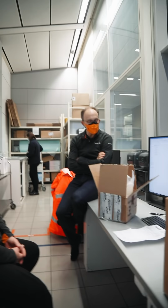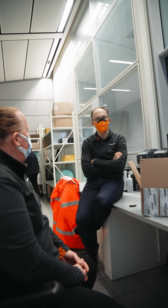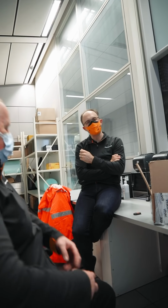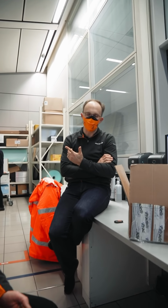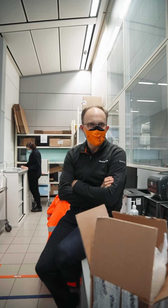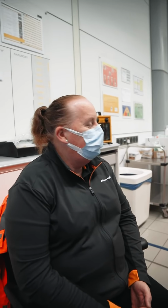And what we do is ensure that every single part that comes in has a unique number, and that's really important for a number of reasons. Firstly, to prove that we've received it, and secondly, we use it on our system to ensure that we pay the supplier. So Nat processes all of the parts, and it's a constant conveyor belt this time of year, isn't it? It is a constant conveyor belt.